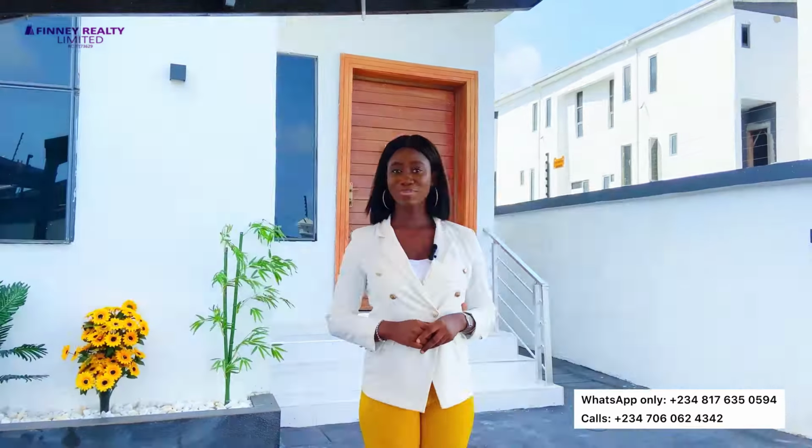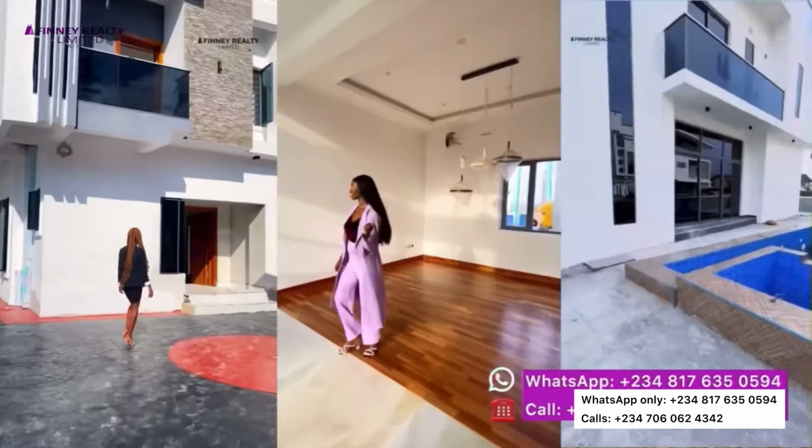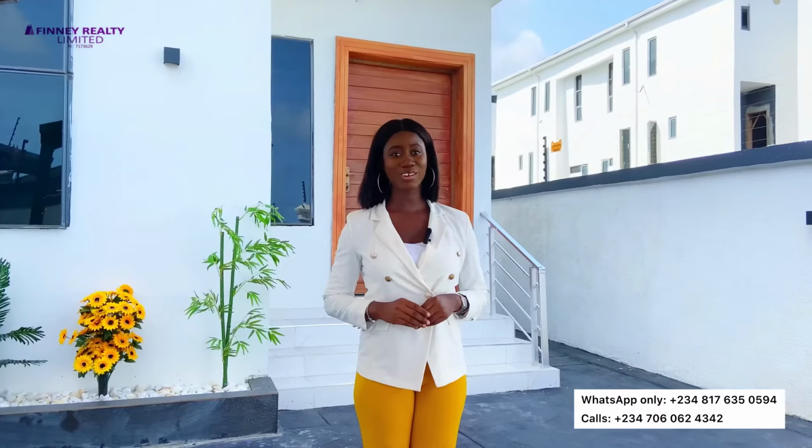This 5-bedroom semi-detached duplex with boys' quarters is in the market for 150 million naira only. For more inquiries or to schedule a viewing, please give us a call via the numbers displayed on your screen. Title is a governor's consent.